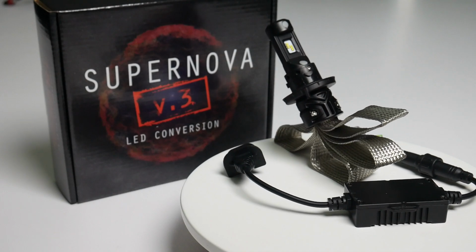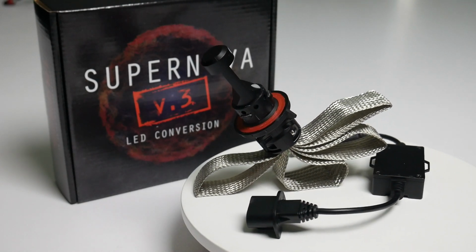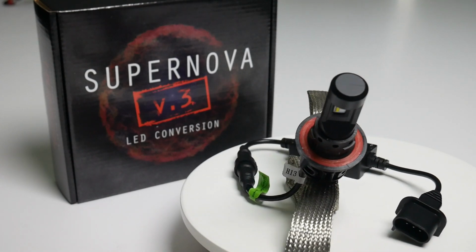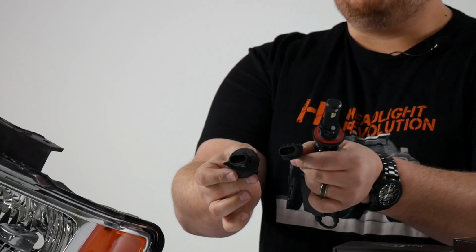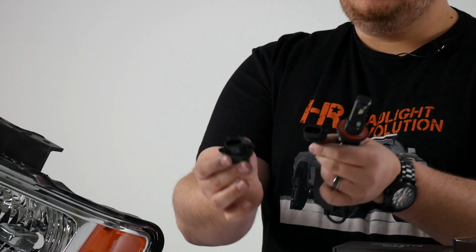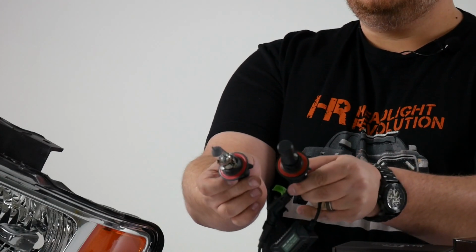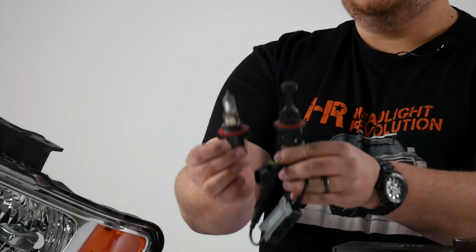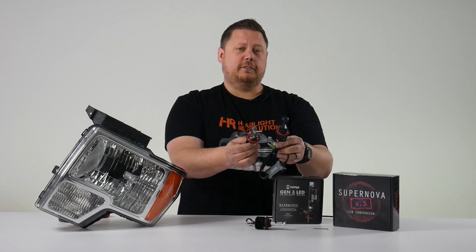The Supernova version 3 kit comes with two bulbs and two drivers with a plug-and-play wire harness. We like this bulb because the connection is exactly like the original H13 light bulb. So it plugs directly into your factory wiring, no modifications, no fancy modules, plug and play. Then on the bulb side, it fits exactly like the original bulb mounted into the housing. It's got the same type of ears, the same type of O-ring, and the same mounting configuration.